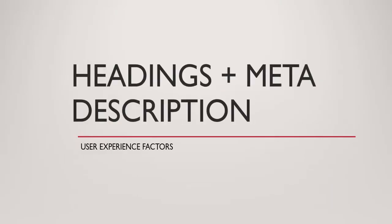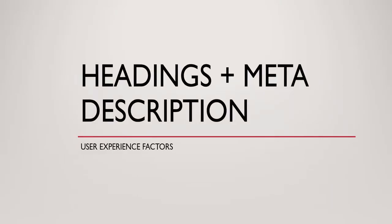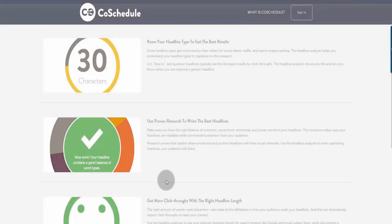In this lecture, you are going to learn how to add the best heading and meta description for your post in your site to get the maximum click-through rate or CTR. So how should your headings be? Your headings should be in a particular manner that it attracts social stats, more traffic, and also search engine ranking. To have all these features, your headline should have 3 important characteristics.